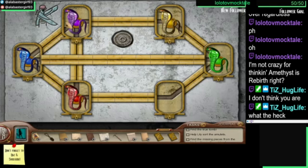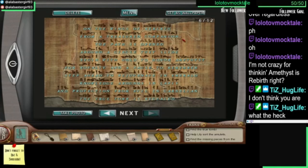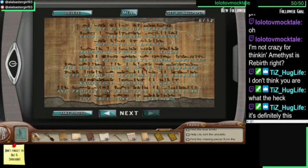Wait a second. Maybe that puzzle was in reference to this. Because we've got gold. Hold on. On the wings of rebirth, from a treasured companion, the path is opened. Around a circle they slide. Begin with gold to honor Amethyst, royalty in a pause to remember. Step ahead to rejuvenate in emerald. Knowledge abounds in lapis and protection from evil in carnelian. The true tomb is revealed.